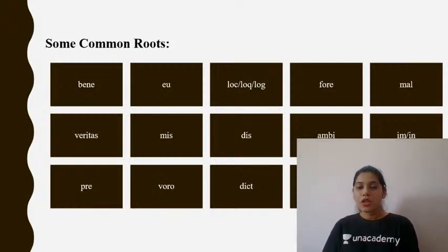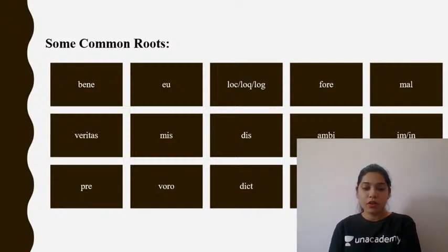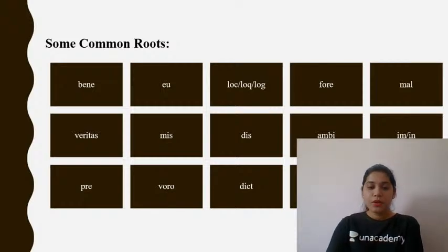Fore is front. So forehead, forerunner, etc. Mal is bad. Veritas is truth, etc. Ambi is both, right? And now voro is greed. Dict is diction, yes, speak. Contra is opposite, etc. Miss or miso means anti or hate.